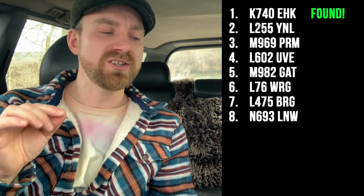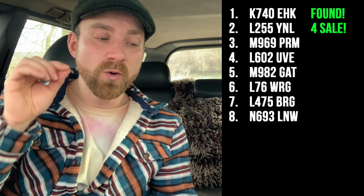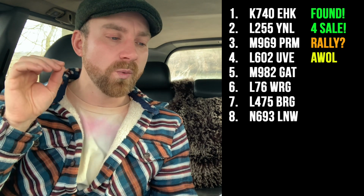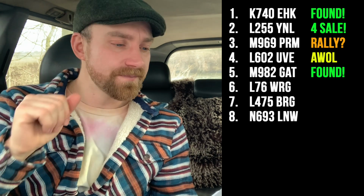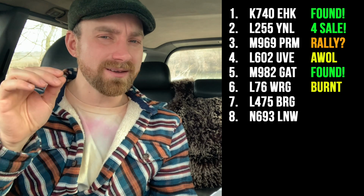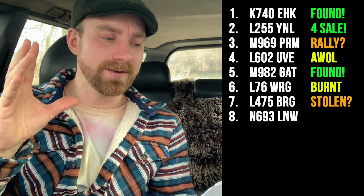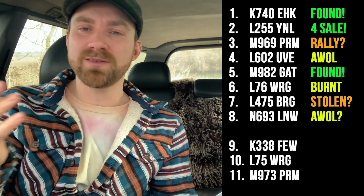Let's get into it then. For part 1, I had 8 police Escort Cosworths. I found 3 more, so 3 more have become available. So last time we had 3 that had a paper trail, 1 that had gone cold, 1 that had gone missing, and 3 that I had no data on. But now we have 1 that's safely stowed in a garage, the 1 that might sell in March, 1 that is hopefully going to be a rally replica, 1 that is still missing and I need some help to find it, 1 that's been found and confirmed still alive, great, 1 that was burnt out, 1 that I think might be stolen and possibly in someone's garage, but I'm just guessing. 1 with no updates at all, and 3 new ones.